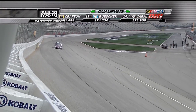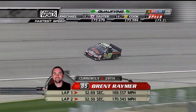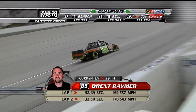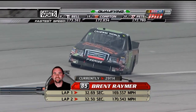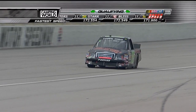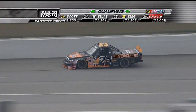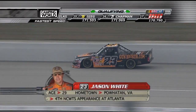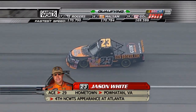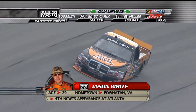Moves up a spot, 29th quick for Brent, and that will leave one driver remaining to qualify, and that is Jason White. So again, 36 trucks are taking time today at Atlanta Motor Speedway for 36 spots. Kyle Busch has the best time at 31.428. Rick Crawford just outside of him at 31.509. Let's see if Jason White has anything for those two drivers.